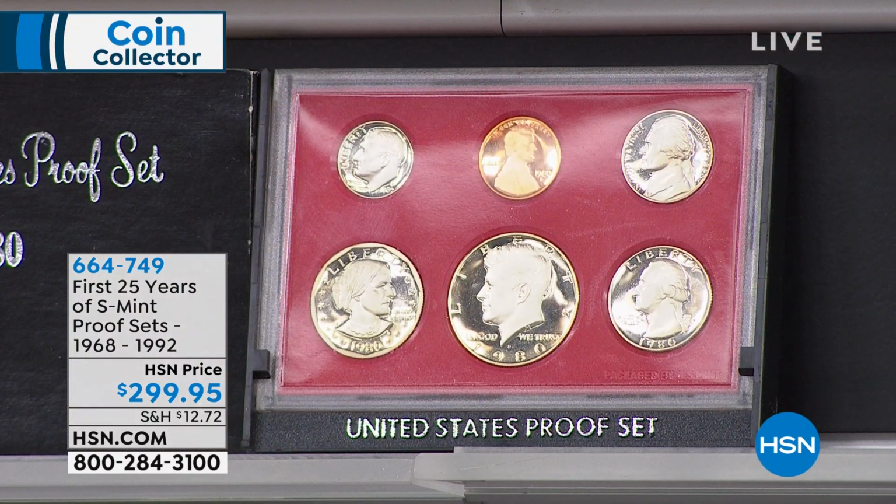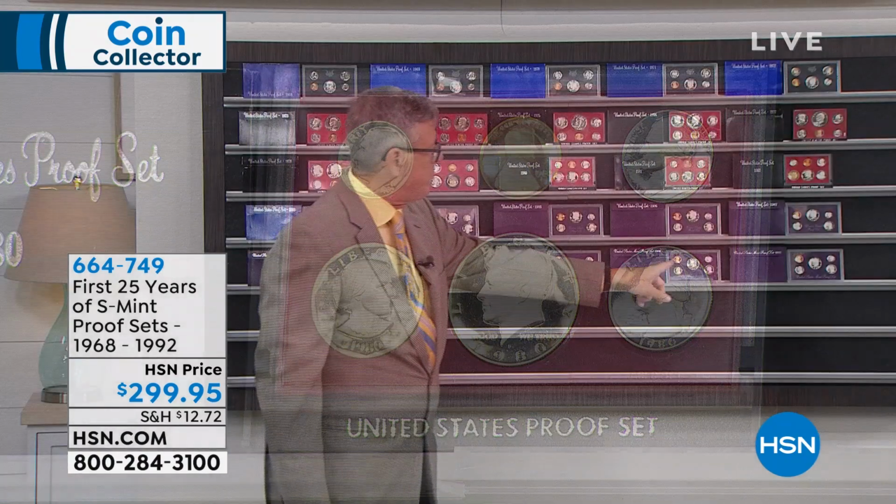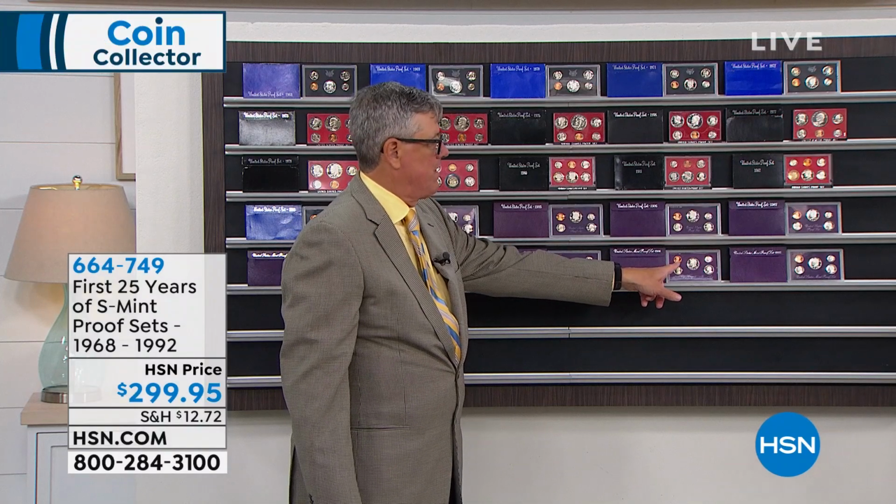And then you take a look at the Lincoln cents, coin by coin by coin. How about this Lincoln cent? See this coin right here? $20. For just that one.